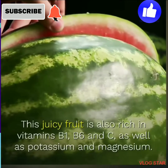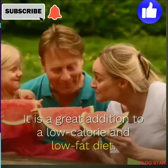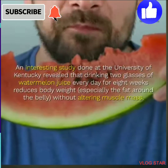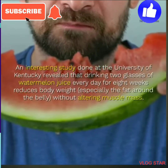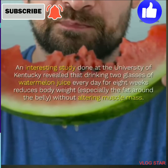An interesting study done at the University of Kentucky revealed that drinking 2 glasses of watermelon juice every day for 8 weeks reduces body weight, especially the fat around the belly, without altering muscle mass. Regular consumption of watermelon also lowers the risks associated with coronary artery plaque accumulation and heart disease.